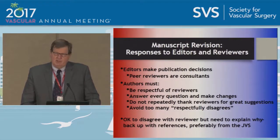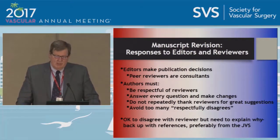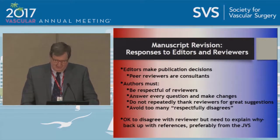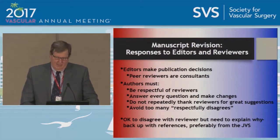As far as revisions, if you get a paper and you're asked for major or minor revisions, make sure that you respond to them point by point, and be respectful to the reviewers. These are volunteers, so don't attack the reviewer. Really think about the message and try to answer each one step by step, and that will certainly help.